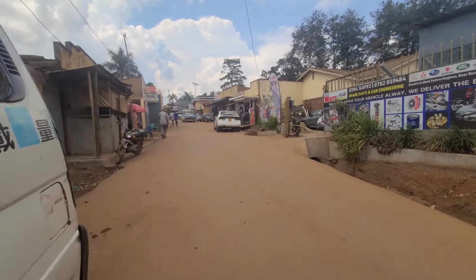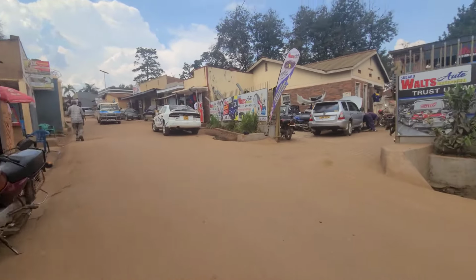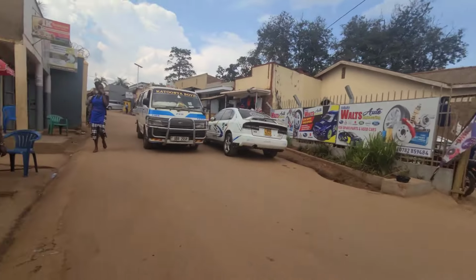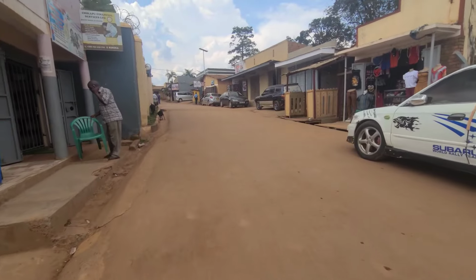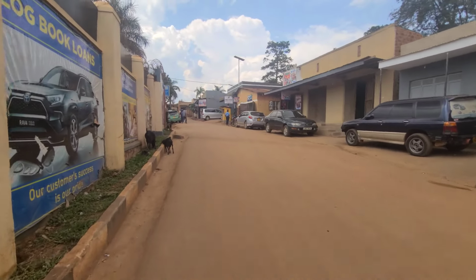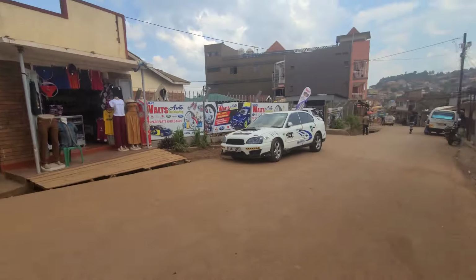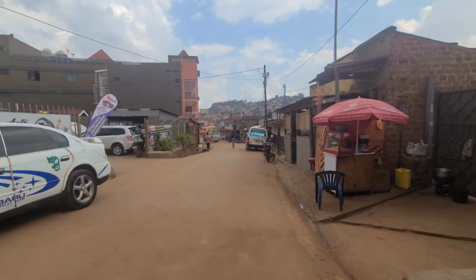Here is the Subaru World. They do deal in Subaru motor engines. Very busy one. Yeah, so this is how this side looks like. And now we're going to go back to the heart of Kireka town.